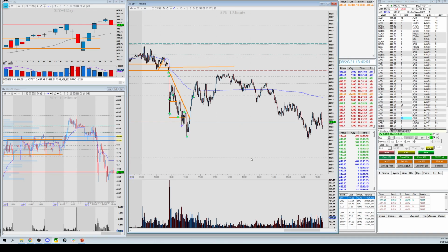So here is the rest of this, this would have been the retest. Essentially what I like is to see a break here and then a retest, and then I get short right here for the breakdown, right?